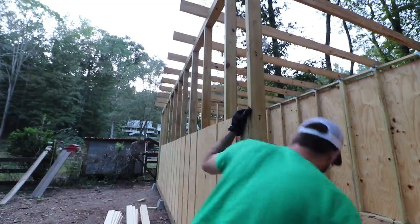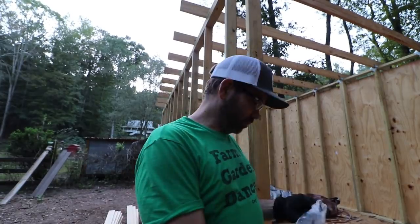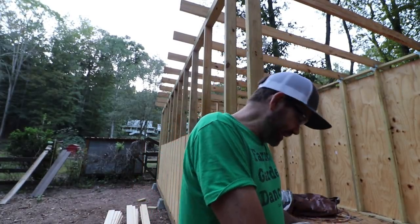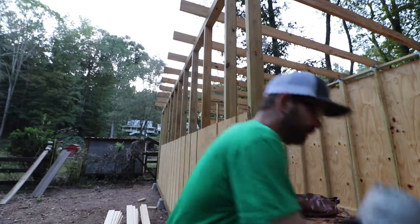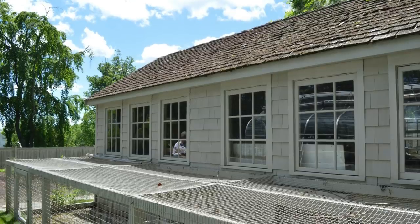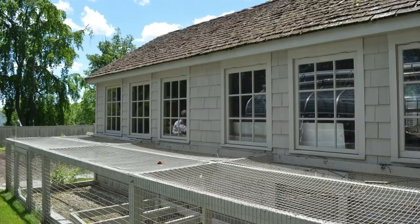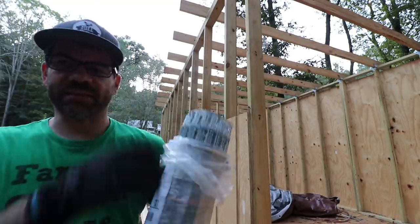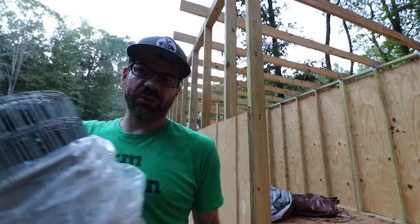Let me show you what we got. We didn't want a super small hole like hardware cloth, but we also didn't want a big one either. Mrs. Cockhill did a little bit of research and found out that Martha Stewart used a 1-inch by 2-inch wire on her chicken coop. So that's what we're going with for ours. And it's a thick gauge, so you don't have to worry about any type of predator chewing through it or anything like that.